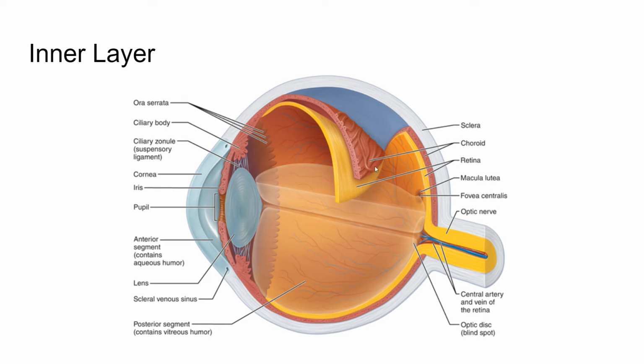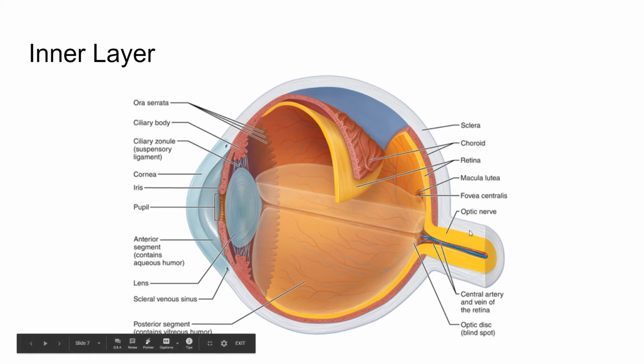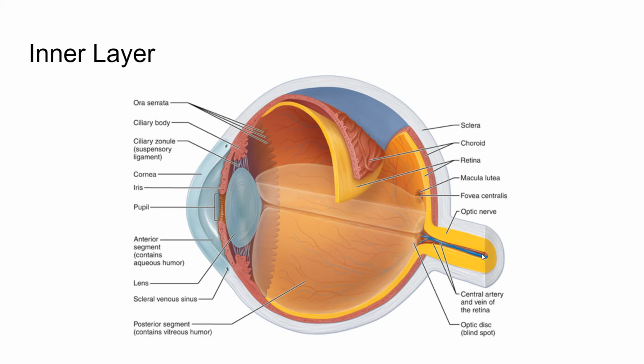The sclera actually goes back into the brain, and so it becomes like the white matter of the optic nerve and then the brain.